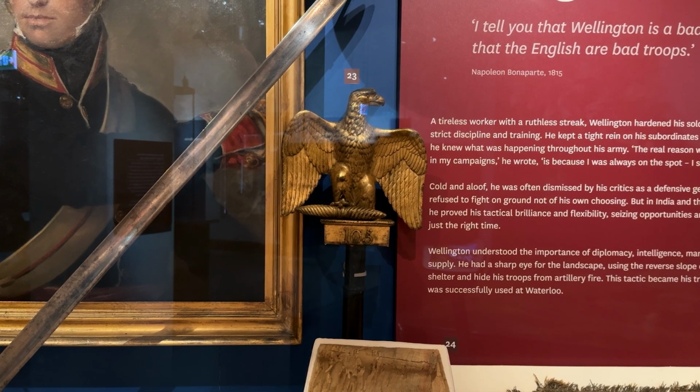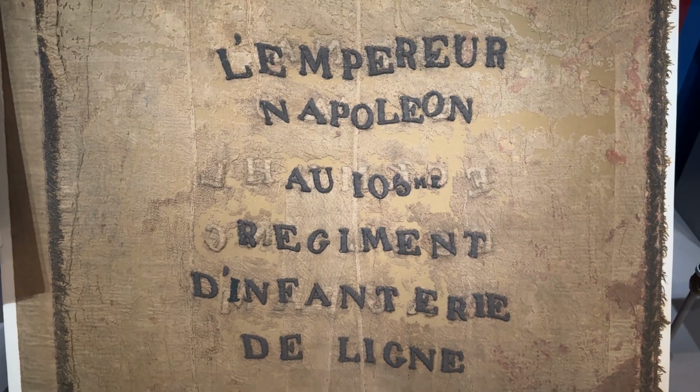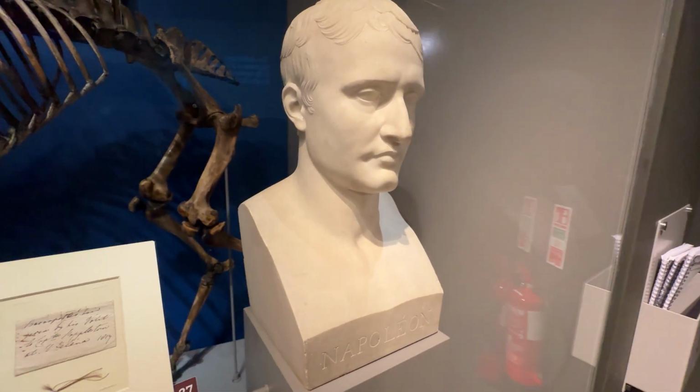I'm Dr Matilda Greig, a historian here at the National Army Museum. I've been studying Napoleon for years, and I'm always really struck by how important objects are in the way we remember him. At the National Army Museum, we are the custodians of a number of fascinating objects that are relics from his life and promise us a tantalizing glimpse into who Napoleon really was, or how he wanted to appear.